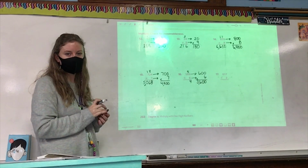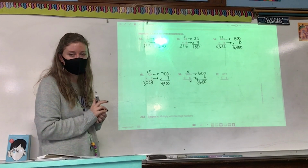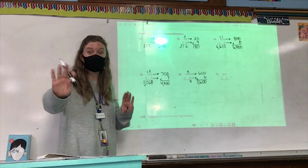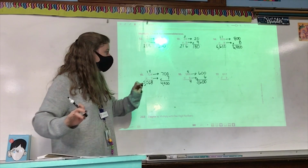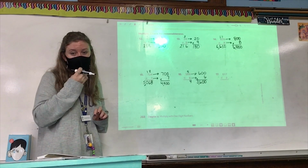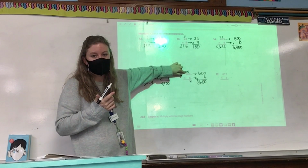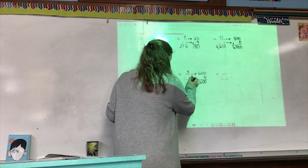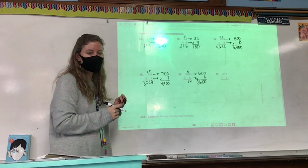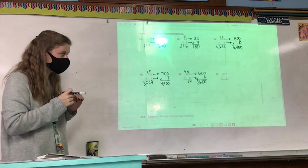Okay, now step 2. Multiply the tens. 6 times 6 equals. Is it okay if I do 6 times 6 plus 5? No, we're going to go step by step. So the beginning of the step is 6 times 6 is 36, but we have to add our regroup number. So 36 plus 5 is 41. We put our 1 in the tens place. What happens to that 4? You regroup it to the hundreds place. Good.